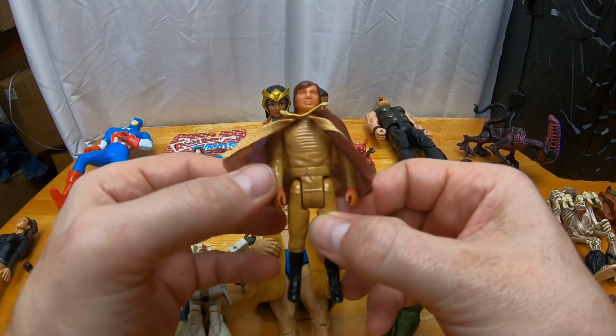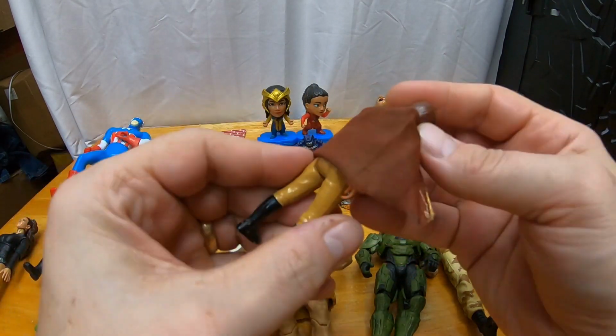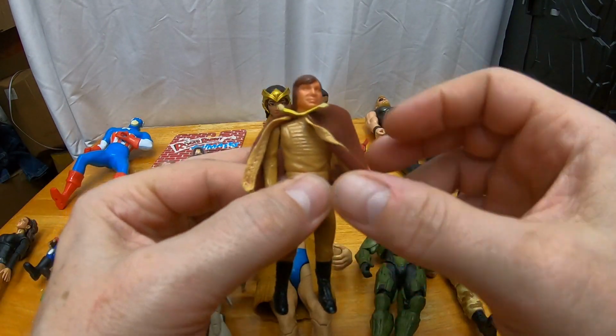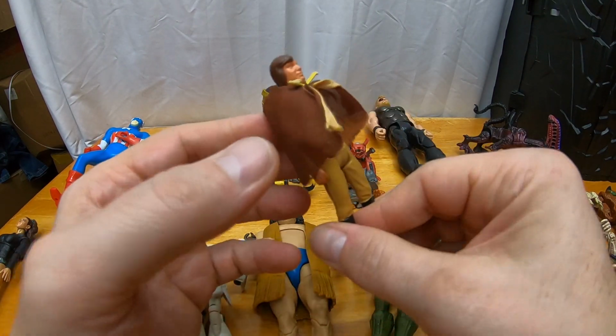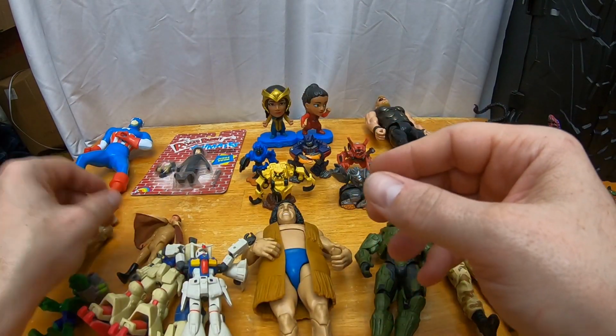I think this is a Battlestar Galactica figure. It's 1978, and he's got his original cape, and he's looking in really good condition. I think this one could be a $30 to $40 figure actually, so that would make back a significant portion of the lot right there.